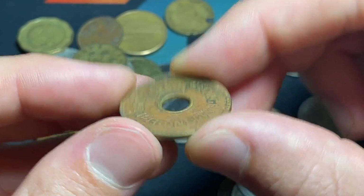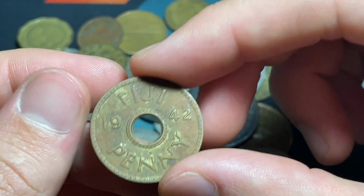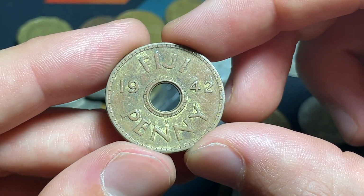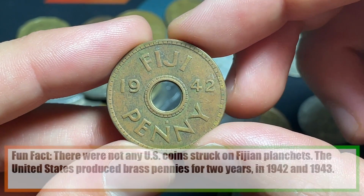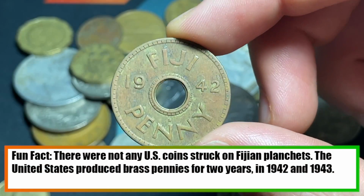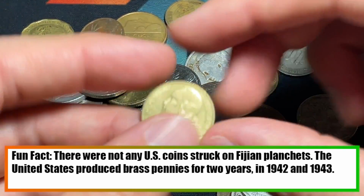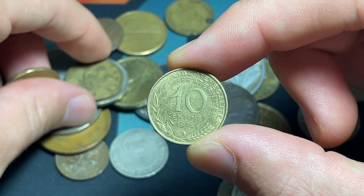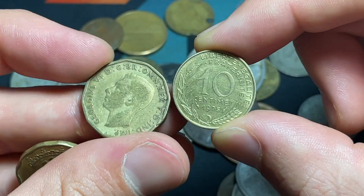Here we've got an Emperor Fiji 1942 penny, and right there that looks like an S mint mark, so San Francisco probably would have made that, and that's really cool. I wonder if there's any coins that have been struck on Fiji planchets, because often there'd be all of these different planchets going through the mint out in San Francisco, and some pretty wild crazy stuff would happen.